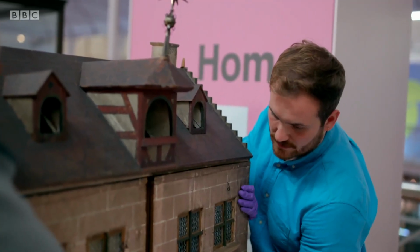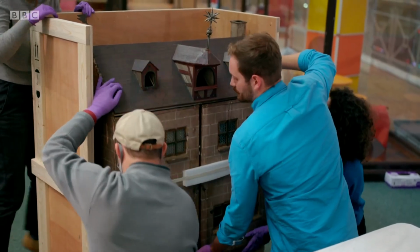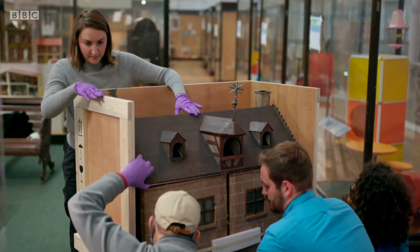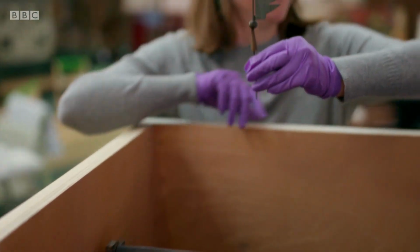Ready? Yeah. I now have to move house myself. Hopefully it'll go slightly quicker and it'll be slightly more disorganized, I think. More? Mind this? Stop, stop. Let's take it out.